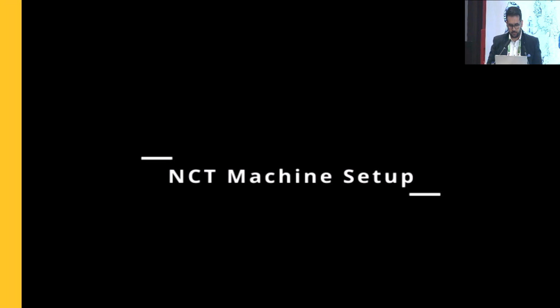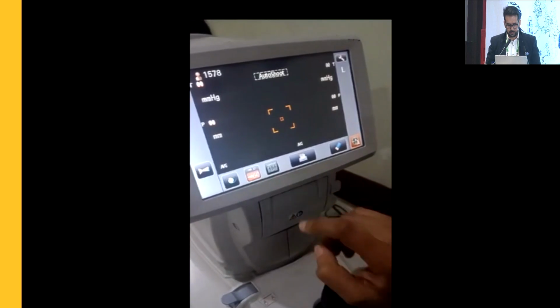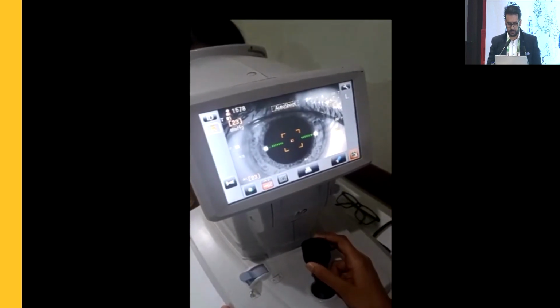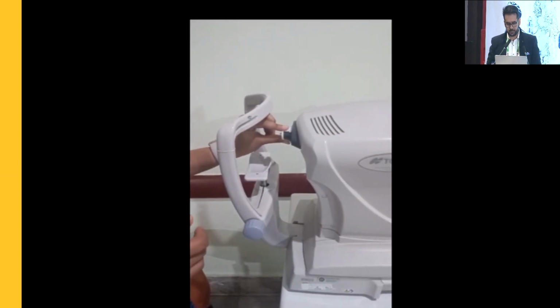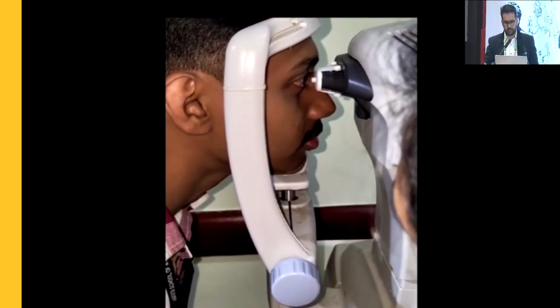This is a short video depicting how the machine is set up. So we switch to the maximum setting of IOP, that is 60 in this machine. Then the center of the cornea is focused, after which the adapter is applied and it fits very snugly, it does not move and there is no air leakage. And now the NCCA is ready for use.